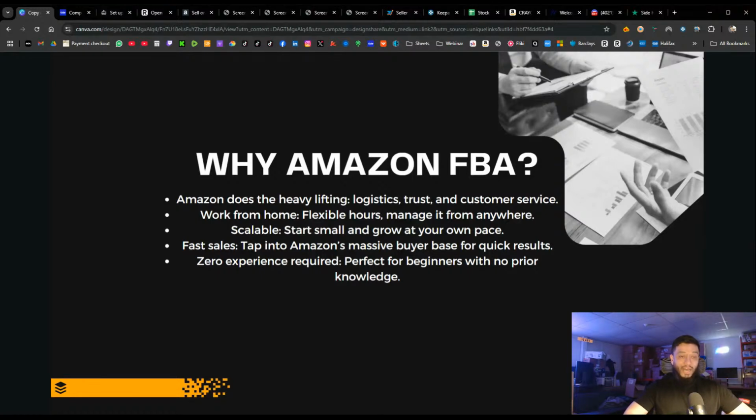Our goal is to have a wide variety of different products. You need to think of your Amazon store like a shop: the more items you have on your shelf, the more sales you're going to make. And you can actually start this with zero experience.